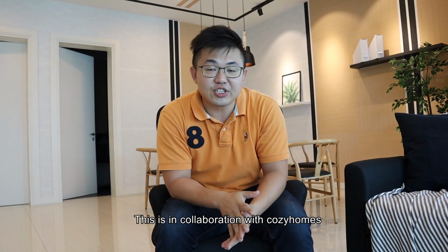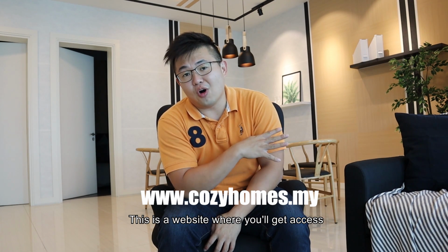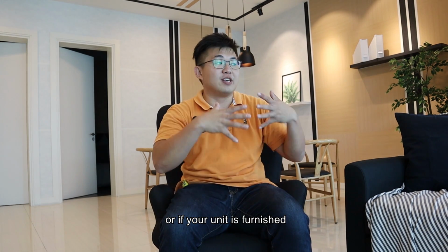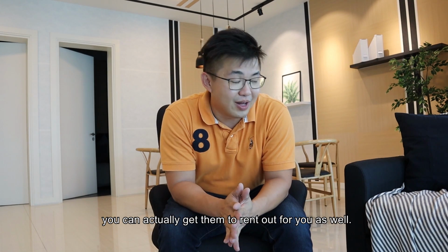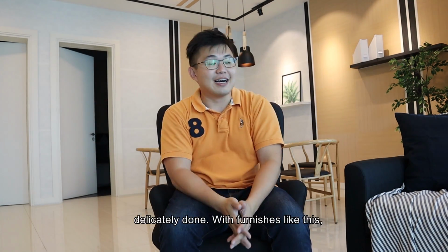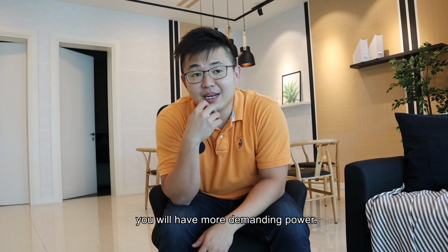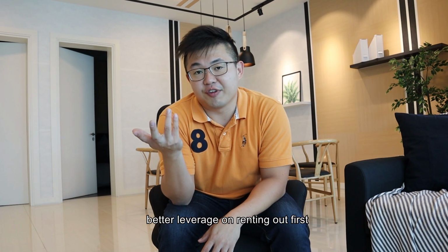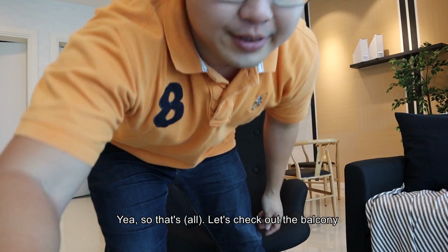This is in collaboration with Cozy Homes. This is a website where you get access to all fully furnished units if you want to rent, or if your unit is fully furnished, you can get them to rent out your unit for you as well. You can see not all units are this delicately done. With finishes like this, you have more demanding power. Let's say if all the units are the same, you have better leverage on renting out first, or renting out higher. Let's check out the balcony.